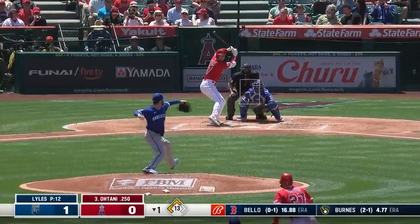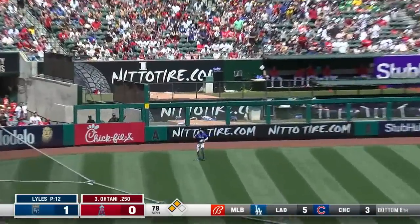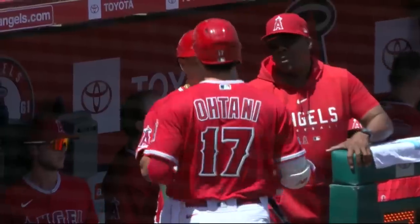Two men in scoring position. Here's Shohei, who loops a fly ball toward left. Oliveras is there. He's got it. Tagging from third and scoring is Taylor Ward. It's a sac fly for Ohtani. The Angels get the run back from the top of the first. It's 1-1 here in the bottom half.